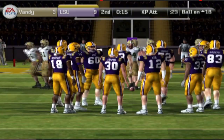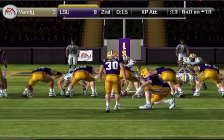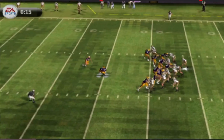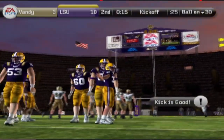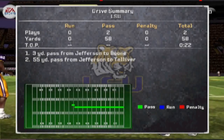So the kicker lines up for the PAT. He makes the PAT. Down to just a few seconds left here before the half. And our score, LSU 10, Vanderbilt 3.